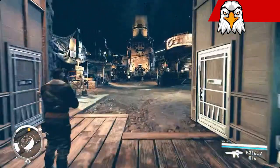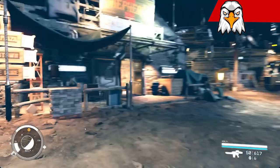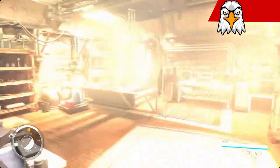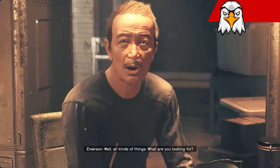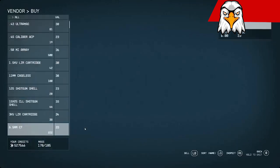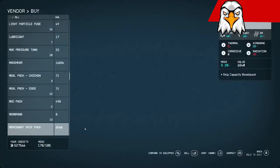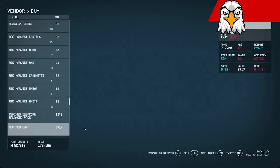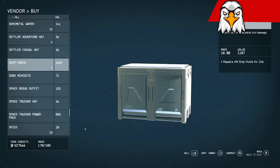Keep going straight, and then you will see Shepherd's General Store here on the left. You're going to want to take a left inside of there, and then talk to the Shepherd. See what he has for sale. And you hit all, go all the way down to ship parts, which is right here. And he has 7 of them.